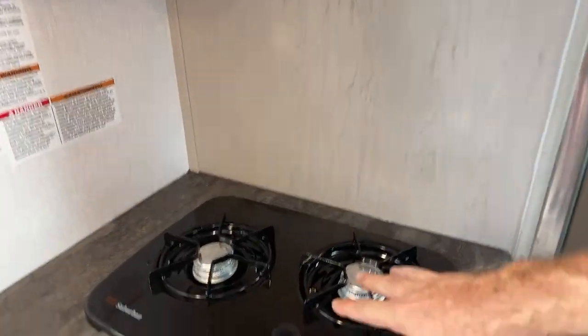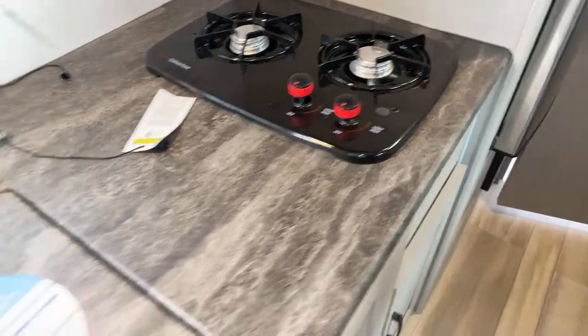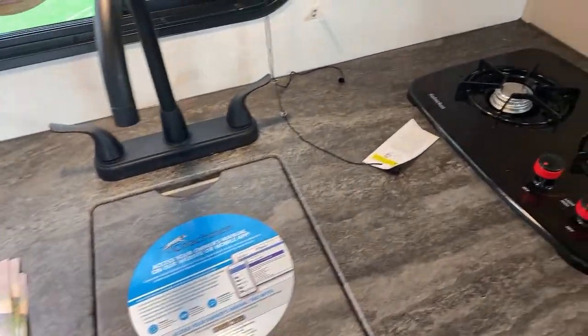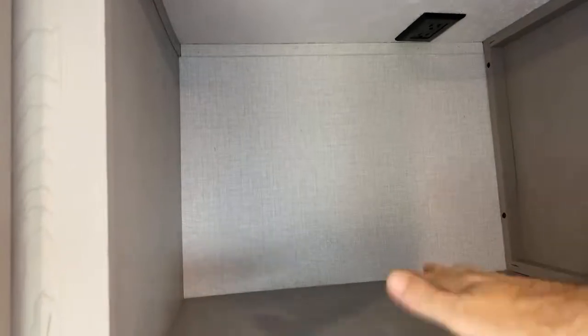Like, you don't have a 3-burner. You just got a 2-burner. You don't have an oven, but there is a mic... Is there no? There's the hole for the microwave. I was like, where's the microwave? There's the power for it, so the microwave would go here.